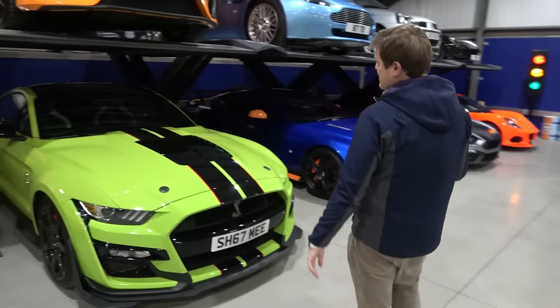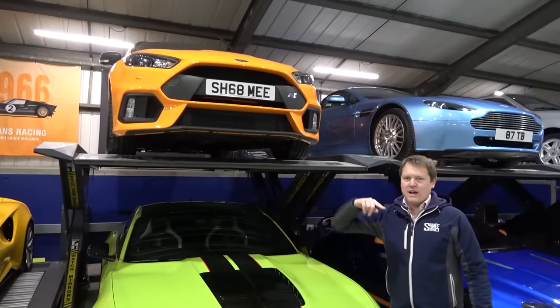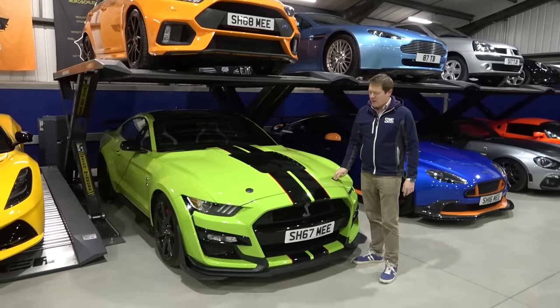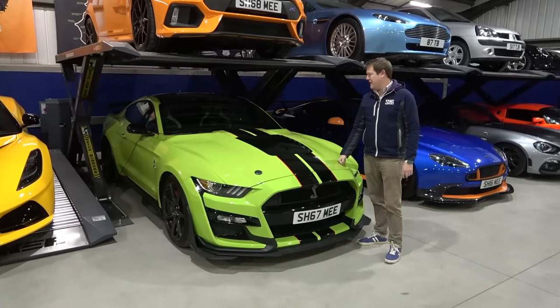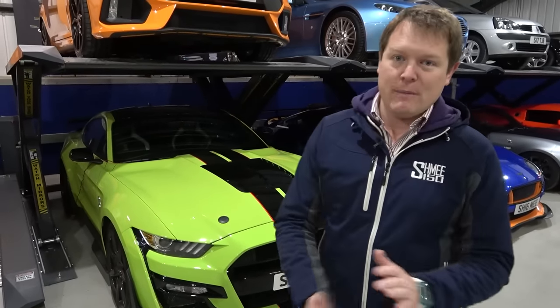I actually started originally looking for a Twister orange one because I thought having the two orange Fords with the red would look kind of cool. But I'm very glad I went for this because it stood out so well. It's been such a wonderful thing. And I can't wait to get it on a road trip to Europe. It's only obviously recently arrived here a couple of months ago.